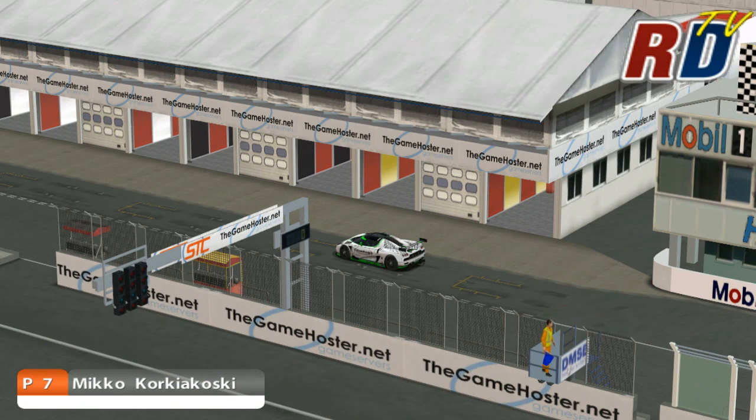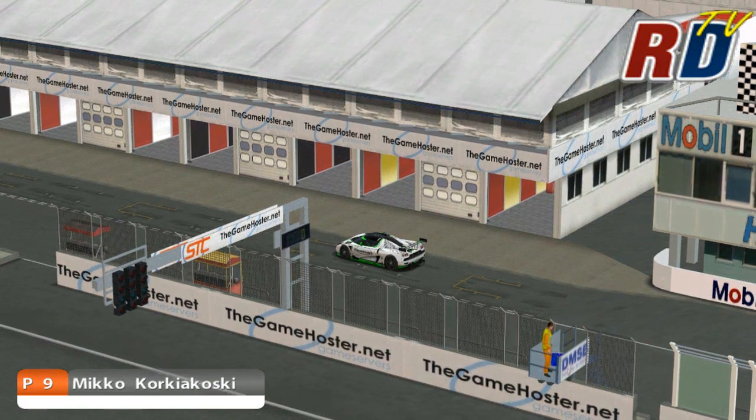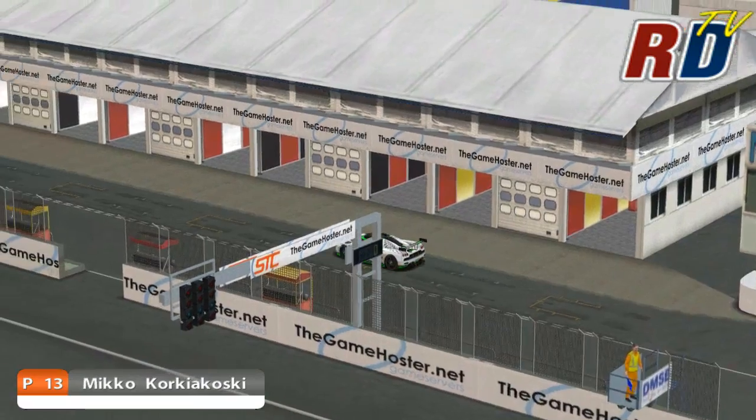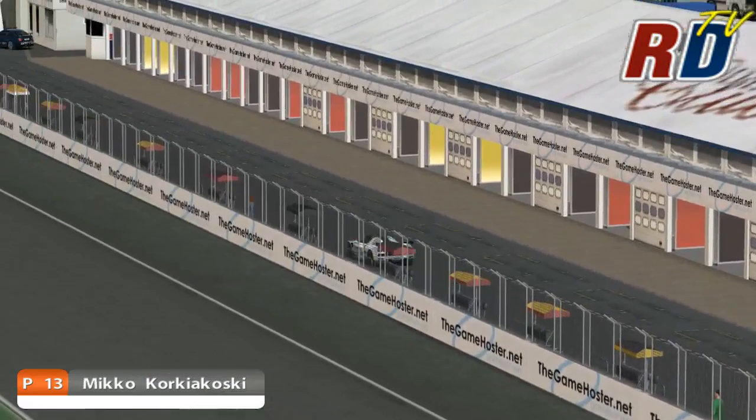What we could see, not all the move, but what happened was that Mikko and the Course Online car collided, and the Course Online car went into the barriers at the end of the start-finish straight, and Mikko could continue on track, but he lost the front splitter. That's why he had to repair. Yeah. He will exit in P13 or 14. Well, it will depend.